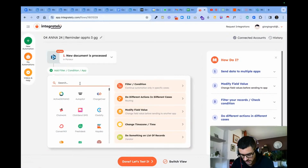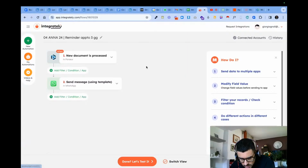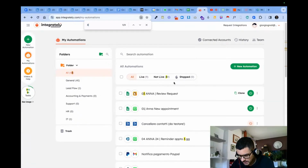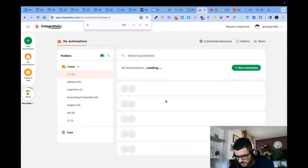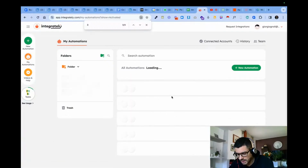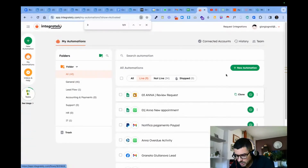No, I probably have to make spreadsheet. Google Sheets, yeah, this one. And no, probably I have to create a new one. Okay, I create a new one, so we don't have this issue. Okay, I go back, I turn it off. So that's 3 days appointment, as you could see here. Let's see, 3 here. I don't have it. Sorry, that's Google speaking. I don't have any live automation speaking about the 3 days appointment. So if I go on the live, I don't have any. As you could see, there are some automation that I have here, review request, but it's not the case.